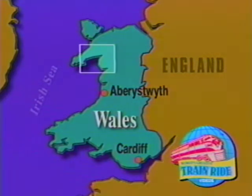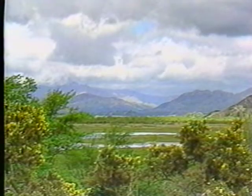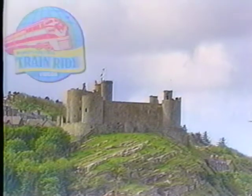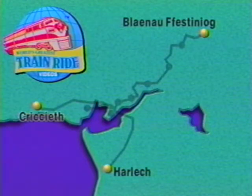Our railway adventure begins in the tiny country of Wales. It's an ancient land of proud and fiercely independent people and beautiful rugged landscapes. The native language is not English, as we will see from the names of villages on our Welsh adventure. The Welsh language and heritage are actually Celtic. And the best way to learn the history, language, and landscape of Wales is to travel the historic Ffestiniog Railway from Harlech to Blaenau Ffestiniog.